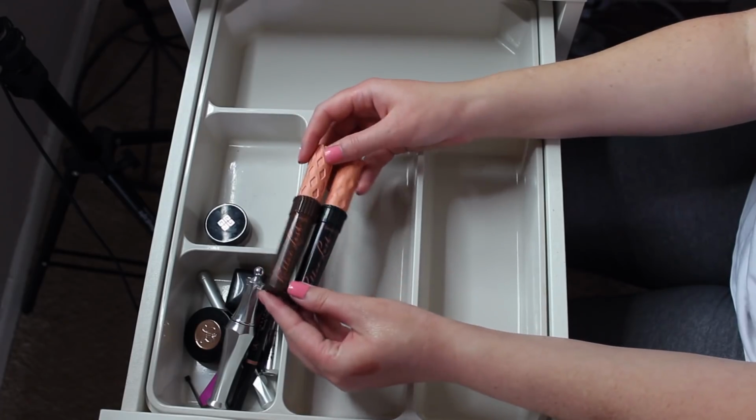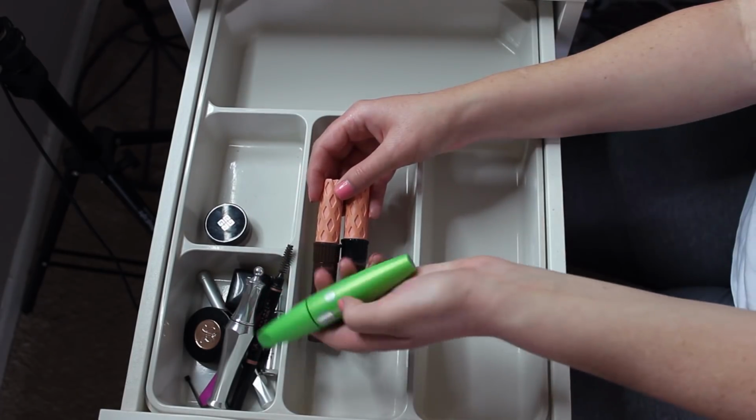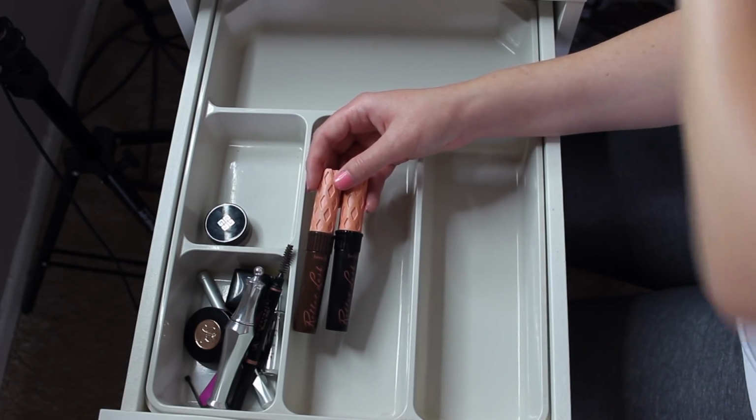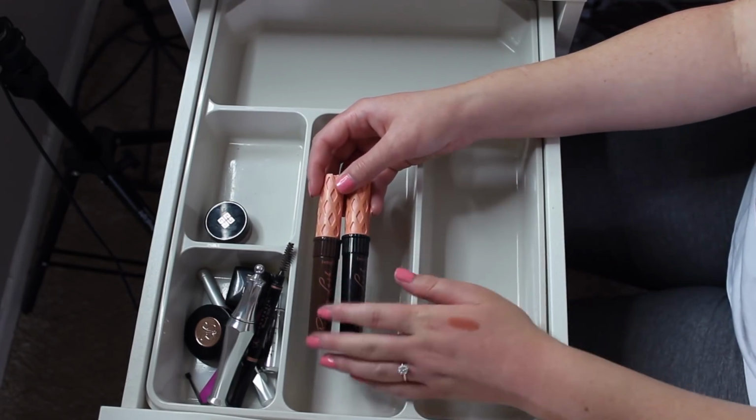And then I of course have my 2 shades of the Benefit Roller Lash, which I really do wear, because on a normal day I will double up my mascara with a coat of CoverGirl Clump Crusher and a coat of Benefit Roller Lash. And it just depends on the day and what I'm wearing and how I feel if I'm going to go with brown or black. So I really truly use both of these.